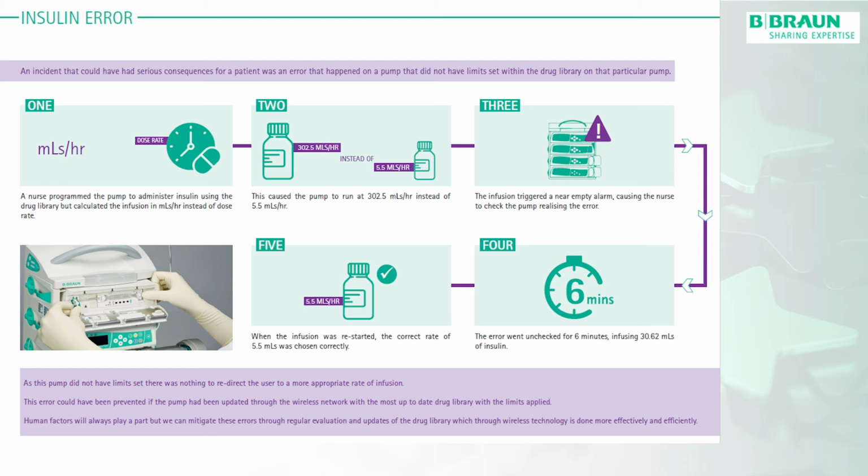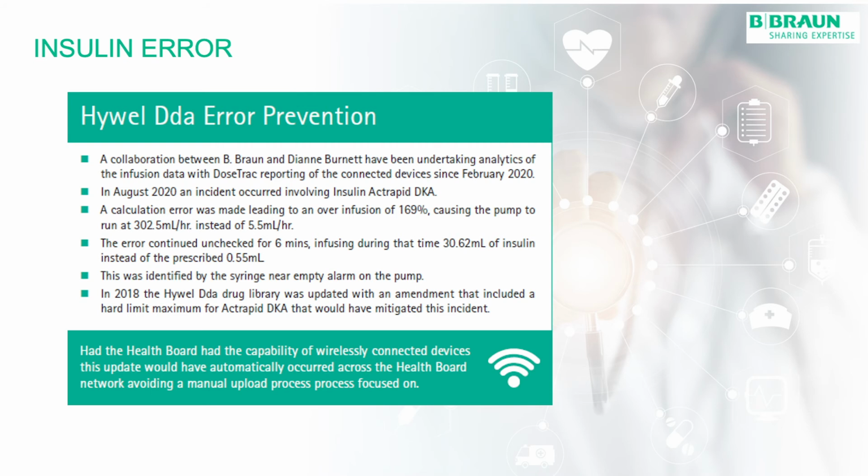So anyway, this was an almost catastrophic error for a patient, but fortunately the patient was not harmed. It was spotted straight away and remedial action was taken. So what happened then is there was a sort of mandate from high in corporate that we needed to get these pumps updated with the updated library ASAP. And that's what we've been doing sort of beginning of October up to this point, and we still haven't managed to actually update all of the pumps because we haven't got that Wi-Fi connectivity.